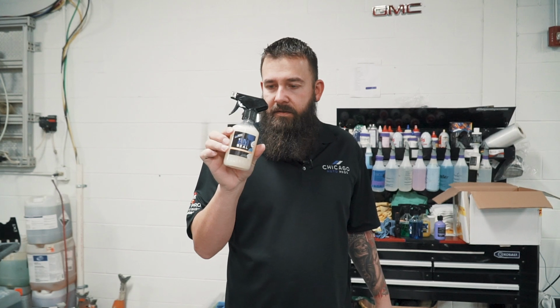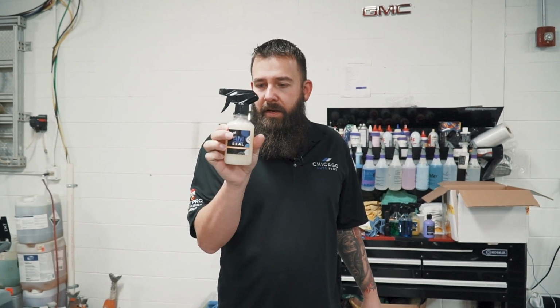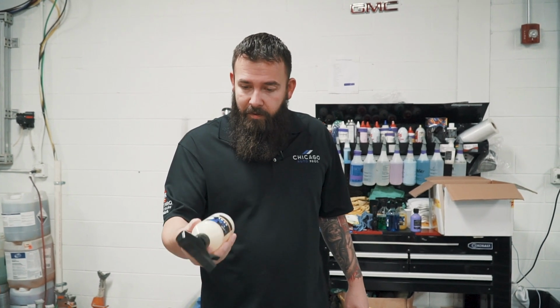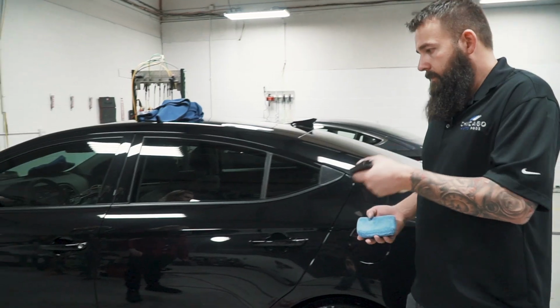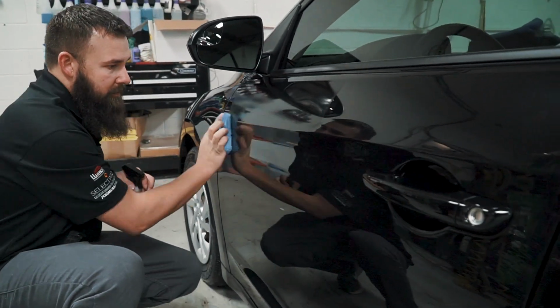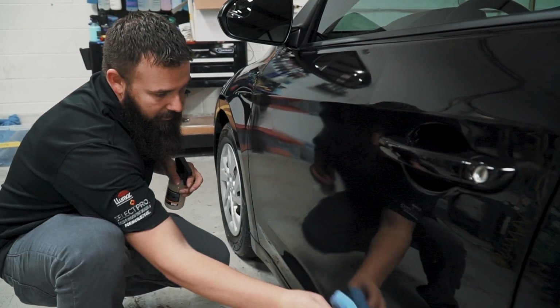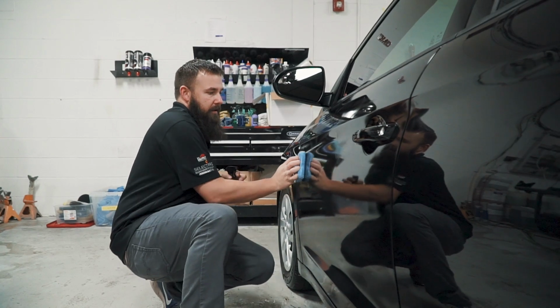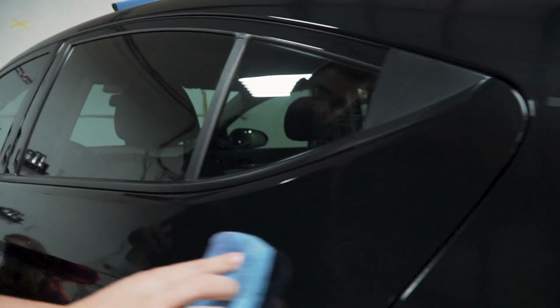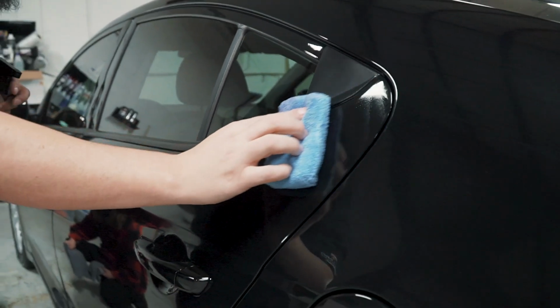AM Seal. This is a synthetic paint sealant, just a synthetic spray sealant, which I like. It's always easier when you can spray it on. There's a thing where you feel like when you're putting on a wax and then taking off a wax, it just feels better. It almost feels like you're cheating when you're using a spray because it is quicker, it's faster, but sometimes it's much better. It's hard to get over that sometimes, but let's see how this one works.